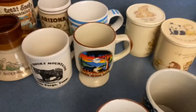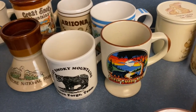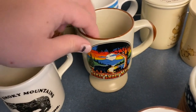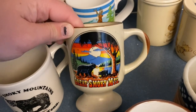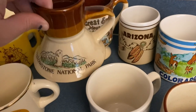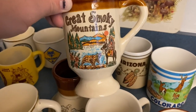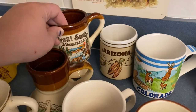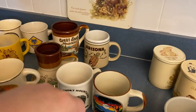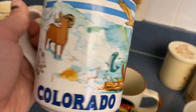Okay, then I didn't even realize I have a whole collection of mugs that are from national parks. So I have multiple from Great Smoky Mountains. I have this one, I actually just thrifted this one, the bears. Then I have this one, which is from Yellowstone. Super cool. And this one's a super old one from the Smoky Mountains. Really cute. This one's just from Colorado, but I loved all the animals on it, so I wanted to keep it. I really, really love forest animals, so it stayed with me.